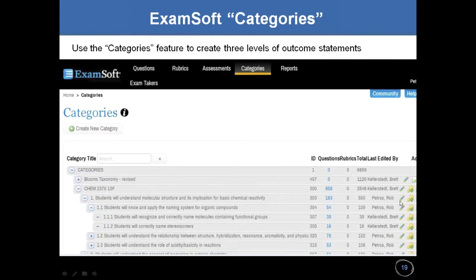And this is where ExamSoft enters the picture, and ExamSoft plays a pivotal role in the assessment piece, generating data in real time that I really wouldn't otherwise be able to obtain. They have a category feature, and so I can write or transfer my learning outcomes as categories in ExamSoft. I've written over 1,500 questions, and each one of those is tied to a specific learning outcome.